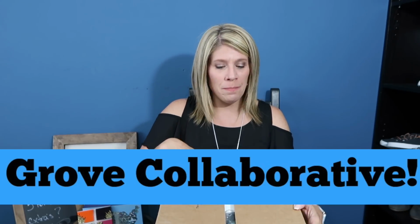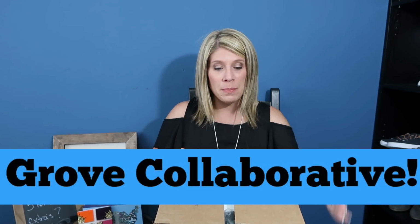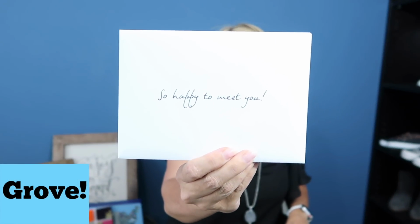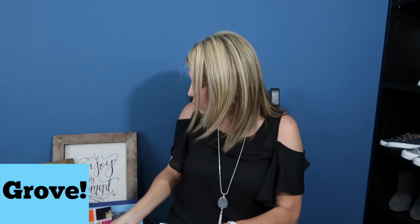So let's see what is all in this box, okay? I'm gonna put it on the floor and we'll pull from there. Oh wow, look at this. So happy to meet you. A nice little card in here. Okay, so look, here's one part of the packing list, and then it's continued on the other side. So that should tell you just how much is in this box. And then here's the nice little card and the cute little sticker on the back.